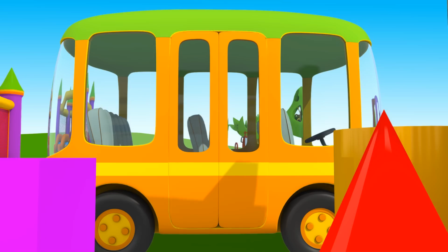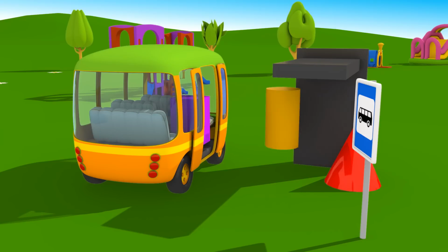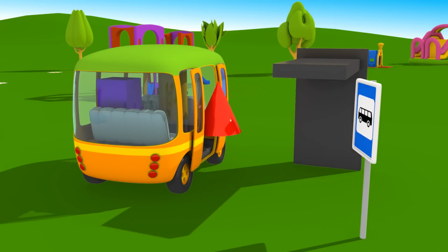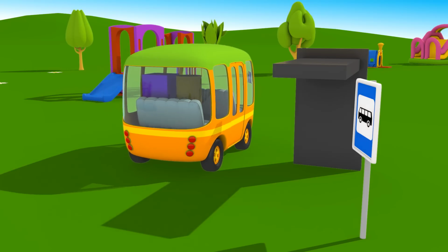Haha! Today it's carrying geometric shapes. A cuboid, a cylinder, and a cone. The doors are closing. Have a nice trip, little bus.